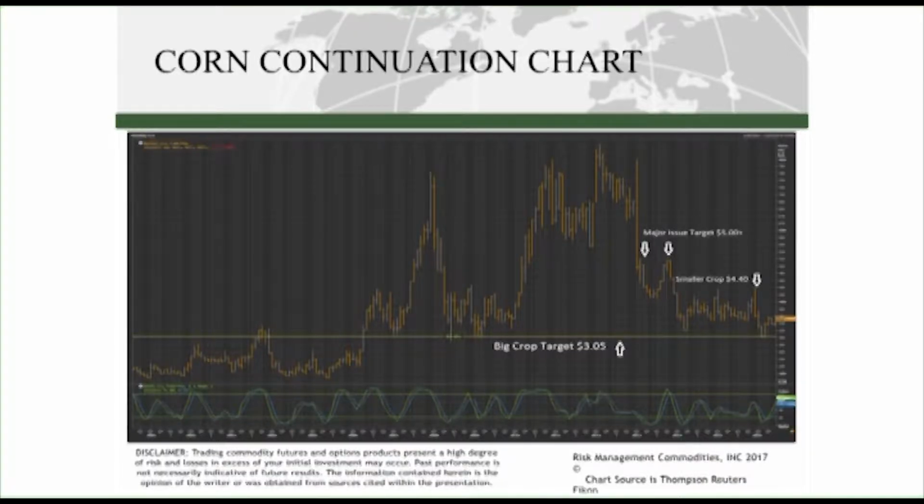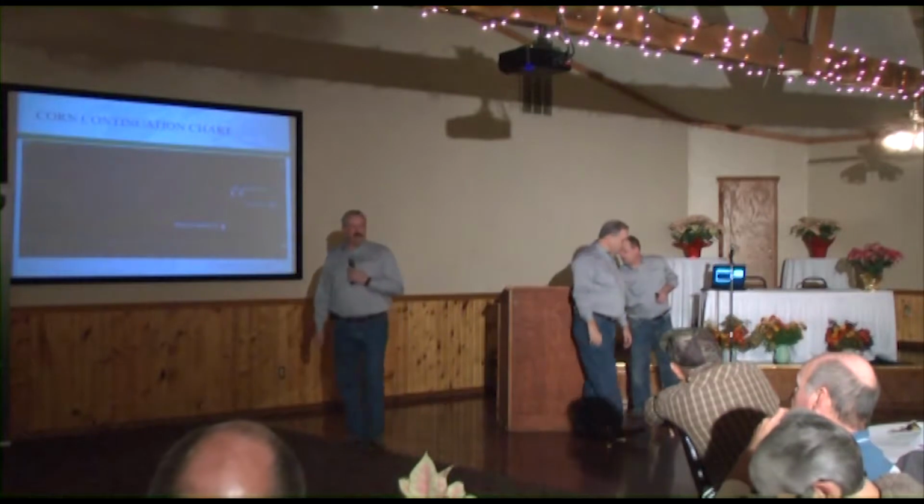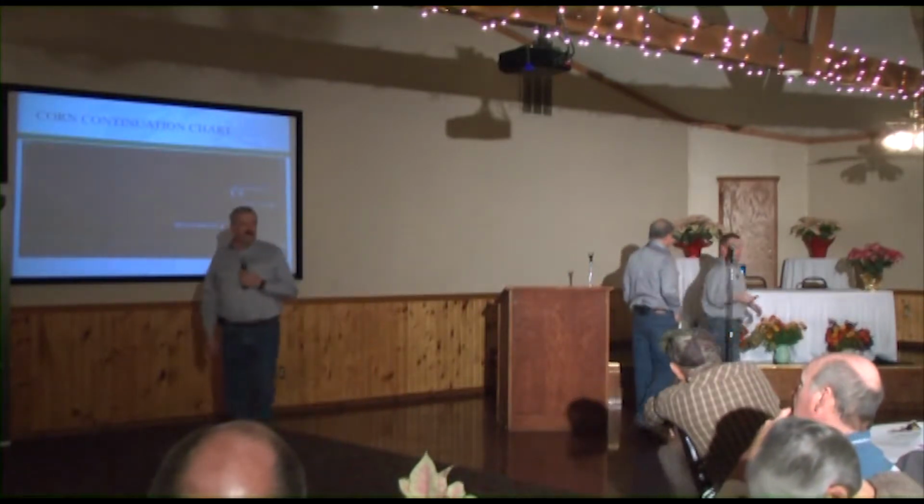So those are some numbers that we'll incorporate, and I think we're going to look here and see how that might impact the price. Bill, you want to talk about this a bit here? What we're trying to do is go back in history, and I don't know how well that's showing up back there, but this is a continuation chart and some of the ranges and what we might expect with those different yield scenarios.